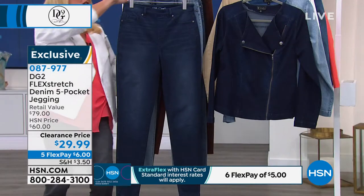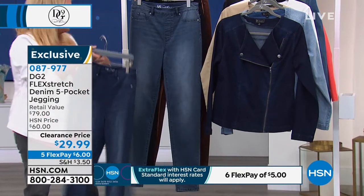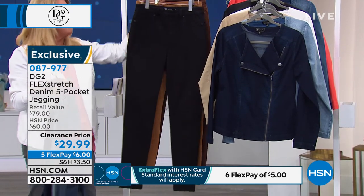Here we go. We start off with your indigo, such a classic. Check it out. We've, of course, got the chambray. That's going to be your mid-tone. Then we have black. So that's a solid, great black. I'd stock up on those.